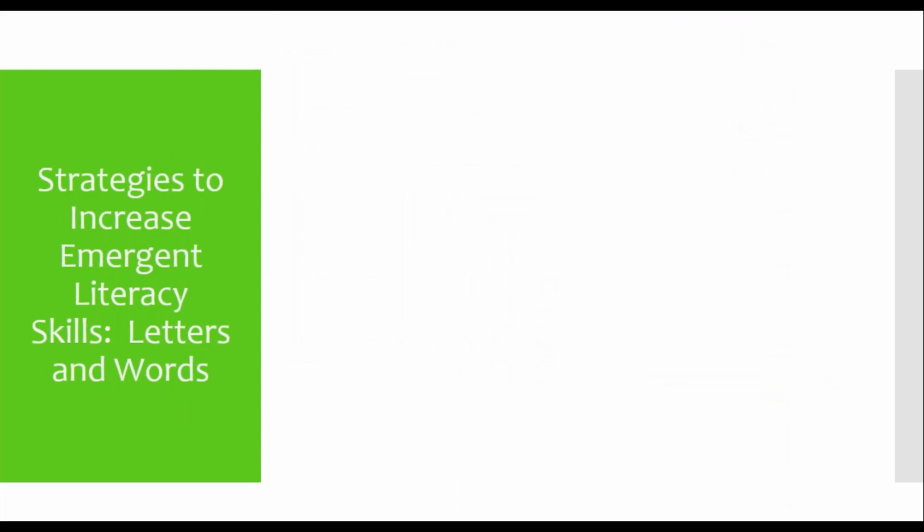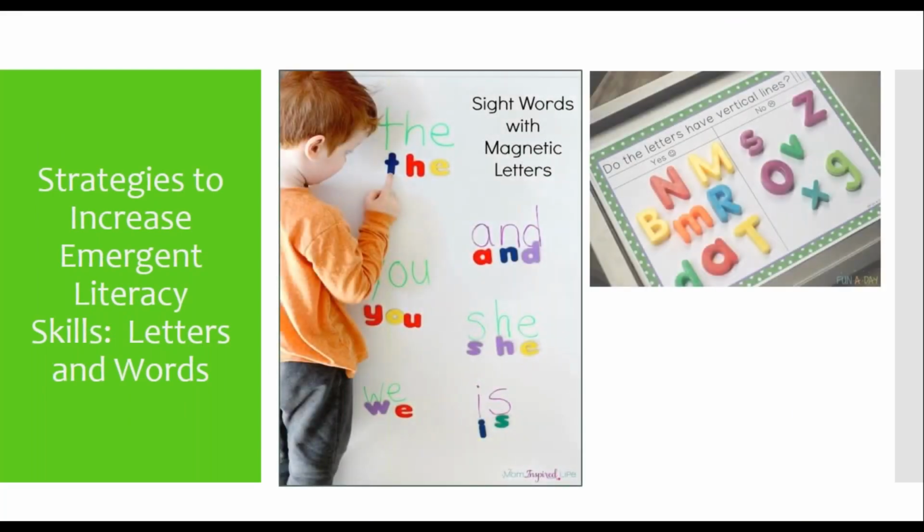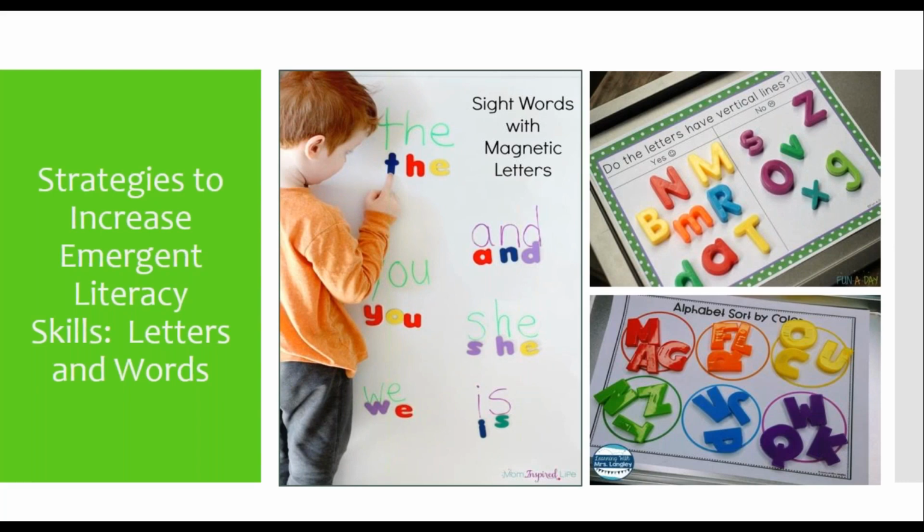So our next strategy is talking about letters and words. You can provide effective letter and word experiences with simple magnet letters. Magnet letter activities are also very easy to modify according to the child's skill level.